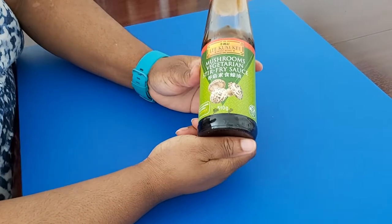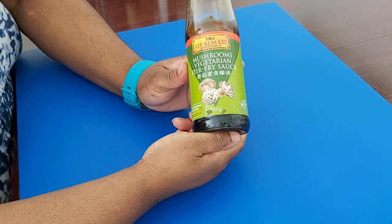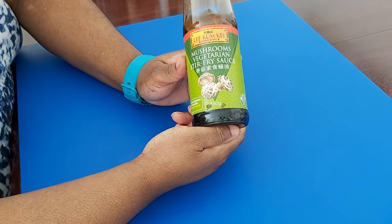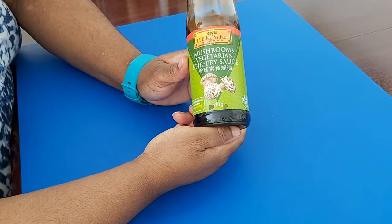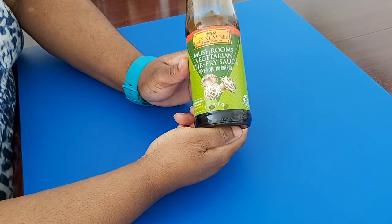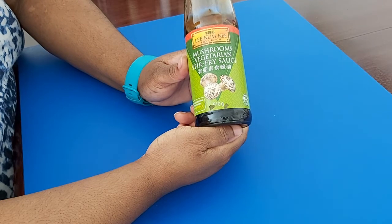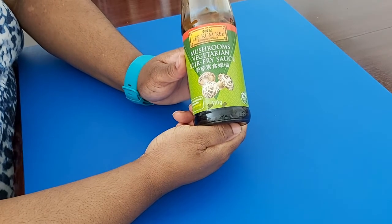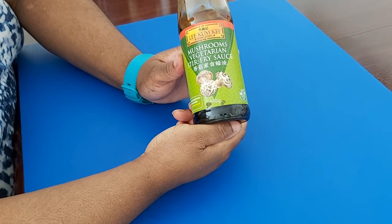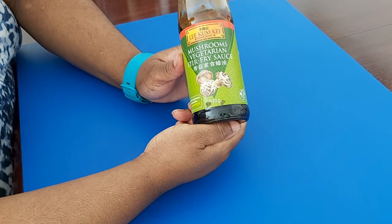I've got this mushroom stir fry sauce. I'm allergic to shellfish, so I have a friend who's Thai, and she advised me that mushroom sauce is what she uses. She's a vegetarian, so she uses this mushroom sauce instead of oyster sauce in recipes that call for it. So she said that this is a great substitute. So I got some of this, and I have to say it is very, very nice. So I don't feel like I'm missing out on anything. I just use this instead of oyster sauce.